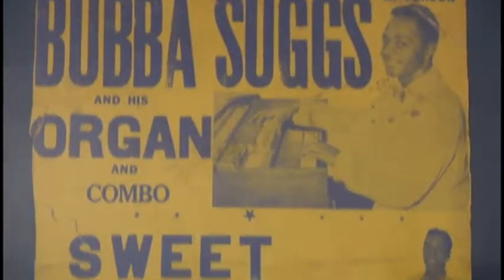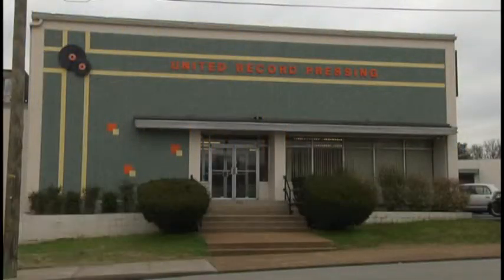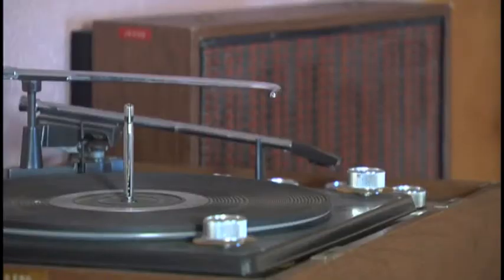A nice, safe place to stay was a luxury, one United Record Pressing was happy to supply.